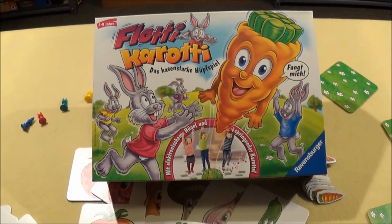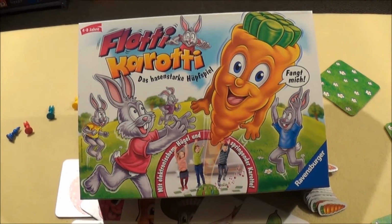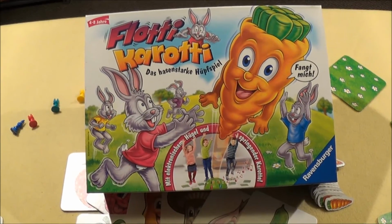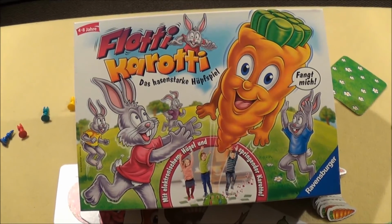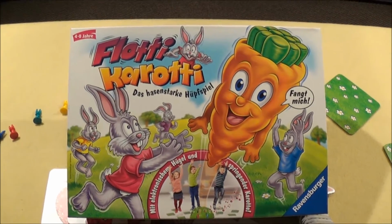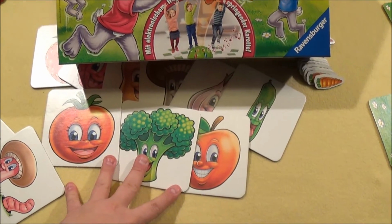And if you're a little bit unsure about how this game works in English, no worries. There are instructions online, or simply send me an email and I will translate it for you easily. But it is so easy. I mean, the only thing that you have to translate is all the vegetables and fruits.